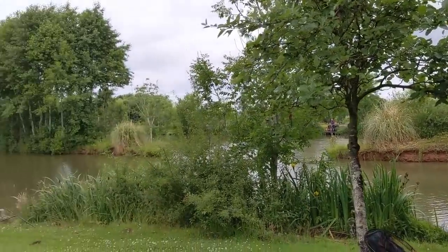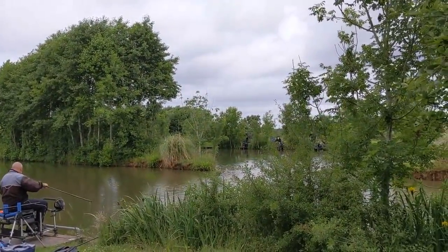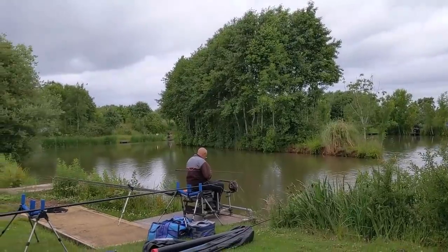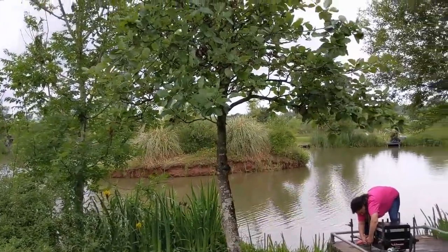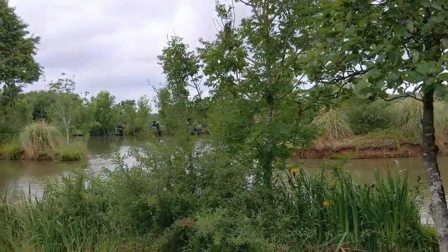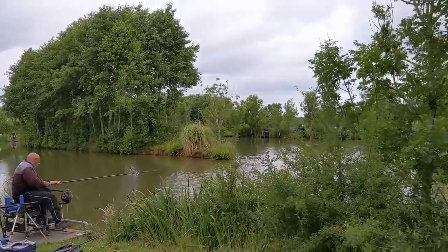The depths average 3 to 4 foot on this side, and over the other side, which we call the grass bank, is down to about 7 foot. And to be honest, the fish can come from anywhere on this pool. There's plenty of double figures in here, F1s, a good head of silvers. So we'll catch up with the anglers in a few minutes.